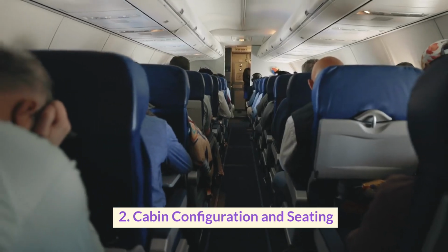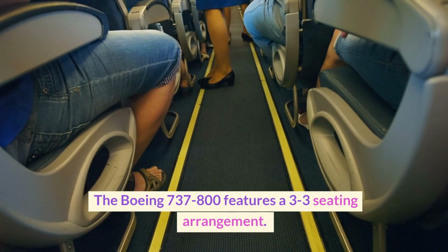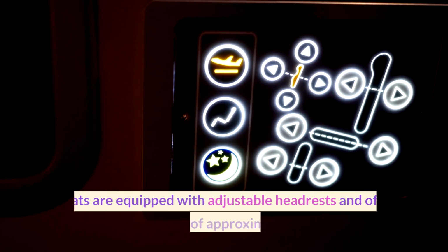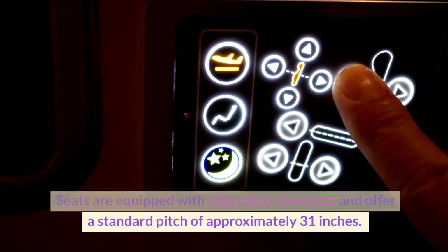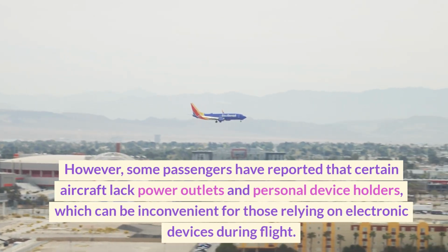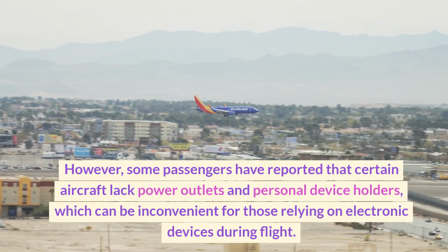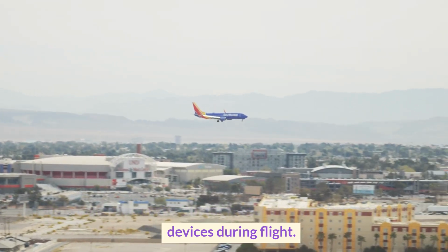2. Cabin configuration and seating. The Boeing 737-800 features a 3-to-3 seating arrangement. Seats are equipped with adjustable headrests and offer a standard pitch of approximately 31 inches. However, some passengers have reported that certain aircraft lack power outlets and personal device holders, which can be inconvenient for those relying on electronic devices during flight.